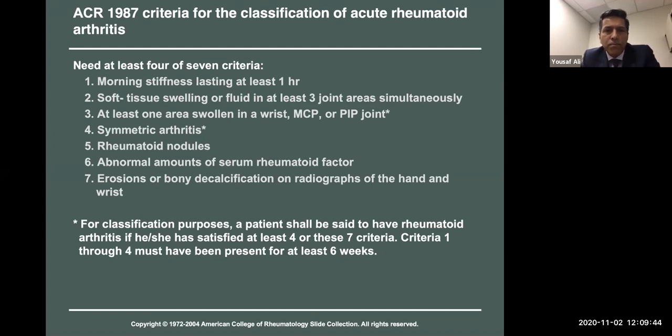Think about these criteria. So morning stiffness lasting at least an hour, and it can be, to be honest, 40 minutes, it can be 30 minutes, it can be all day. Soft tissue swelling in at least 3 joints simultaneously. So if someone just comes in with one swollen knee or podagra, that clearly doesn't count. The joints affected classically involve the wrist, MCP, or PIP joint. There's classically symmetry. You may see rheumatoid nodules, you may see a positive rheumatoid factor, and you may see erosions on X-ray. So they say that you need 4 out of 7 criteria to have RA. Now, they are very flawed, these criteria, and I'll show you why.